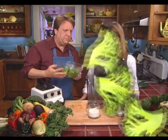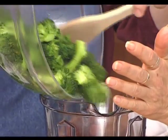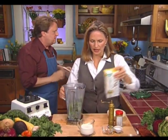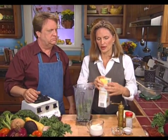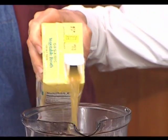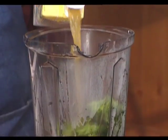Well, we're only about 5 minutes into this recipe, and you'll see it takes about 1 minute to finish this soup up. Nice and bright green still. It is. I like to use a vegetable broth, and you can use pre-made or one that you have prepared yourself, and you want just enough broth in there to cover the vegetables.